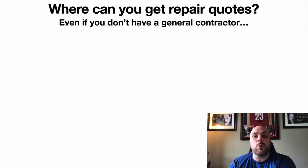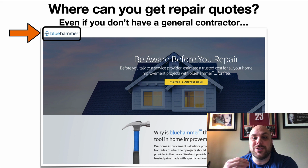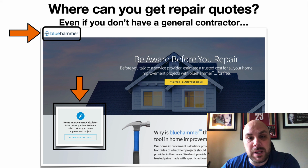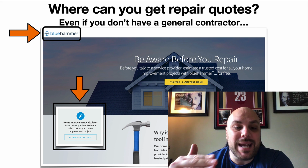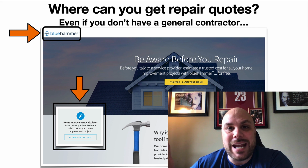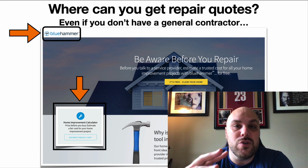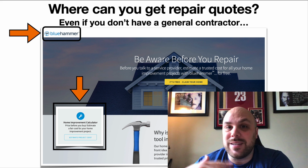Now, where can you get repair quotes, even if you don't have a general contractor? I like to use a site called Blue Hammer. Blue Hammer is a great website that you can use, and they've got a home improvement calculator. All you need to do is just sign up. It's absolutely free, and you can estimate project costs. This will help you out quite a bit. They've got a national database of numbers that come from general contractors, and you can use those numbers for your deals. It's absolutely free, no cost to you whatsoever.